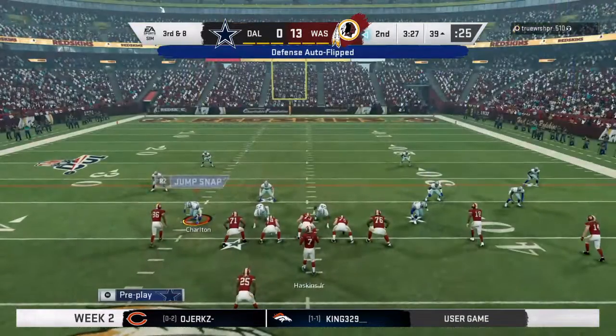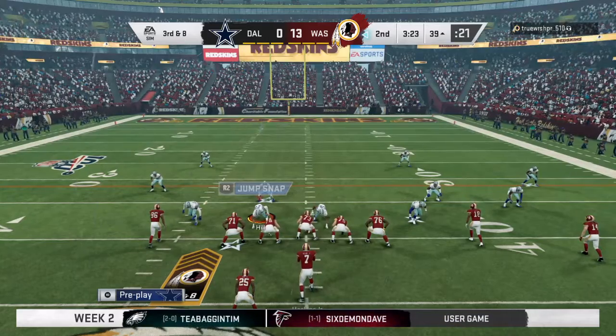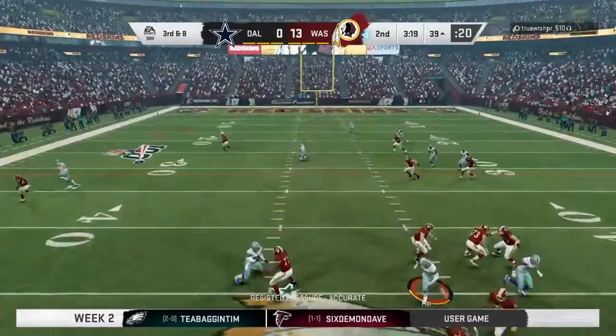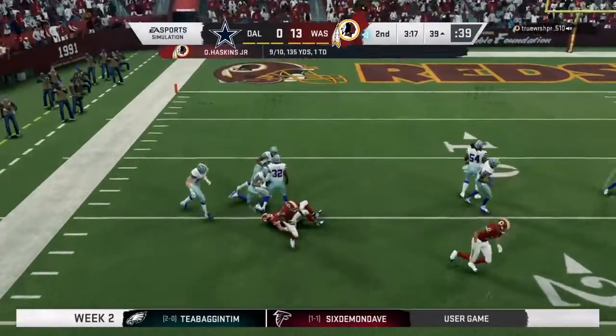The Redskins on 3rd down. A perfect 3 for 3 as they look to keep that streak going. This is 3rd and 8. From the gun, Haskins on 3rd down. And the throw there going to be incomplete.